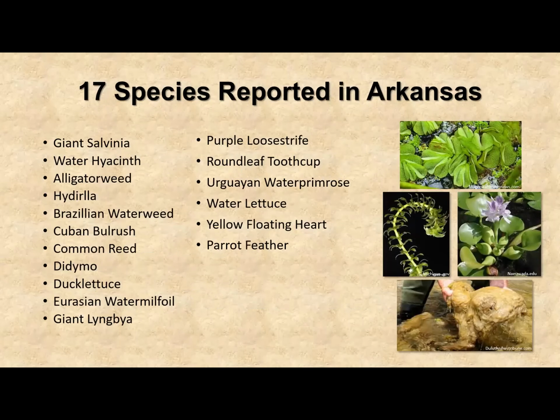We've observed 17 different species of invasive aquatic plants in Arkansas, and this is a list of those species. Includes giant salvinia, water hyacinth, alligator weed, hydrilla, and so on. For more information on these species, such as images and background information, you can go to our ANS webpage on the Game and Fish website, which I'll provide that information a little bit later on in the presentation.